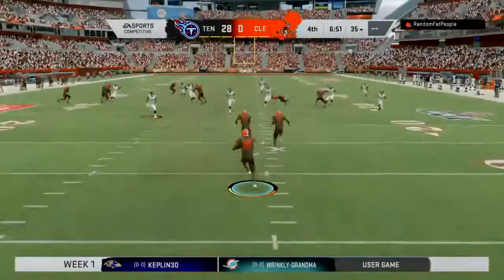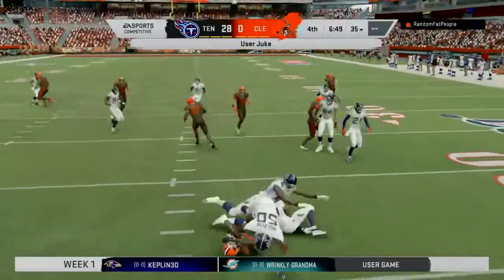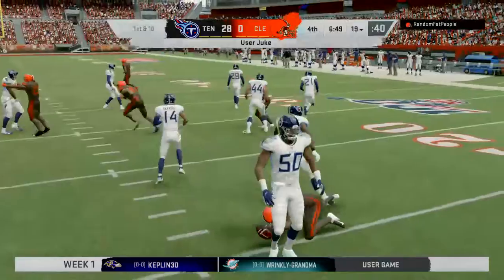That's fielded in the end zone. And he'll take it back to about the 19-yard line.